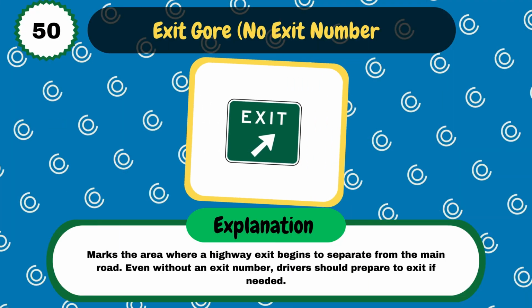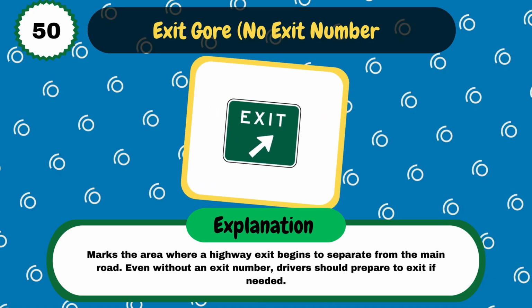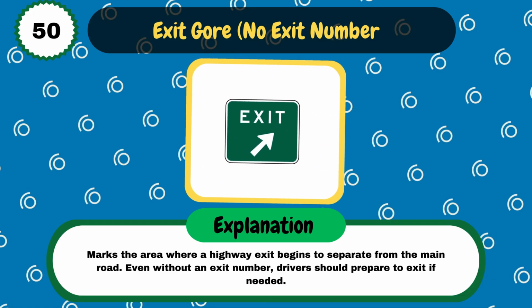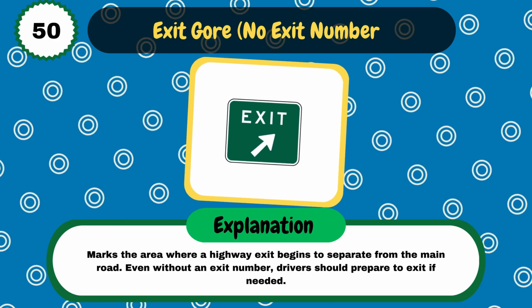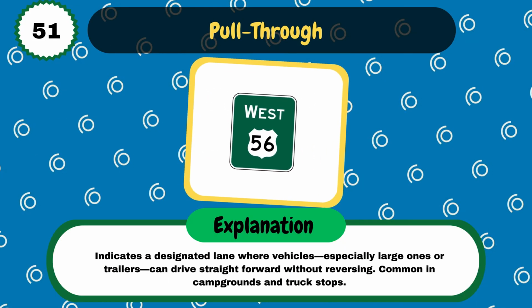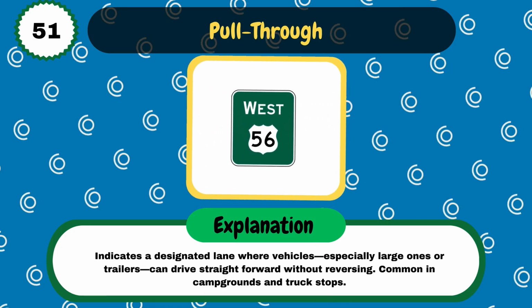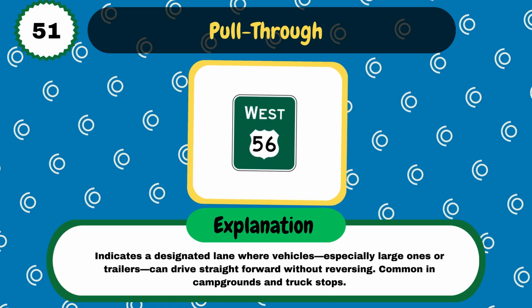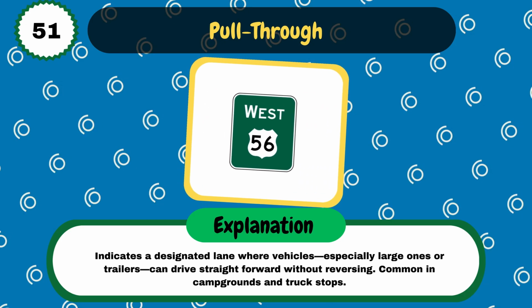This is the exit GOR, no exit number sign, and it marks the start of a highway exit ramp. Even if no specific exit number is posted, drivers intending to leave the highway should prepare to move into the exit lane. This is the pull-through sign, and it indicates a lane or parking area where drivers, particularly those operating large vehicles or towing trailers, can drive straight through without needing to reverse.